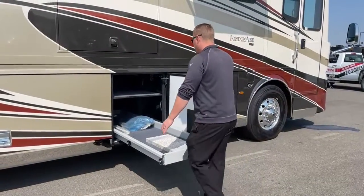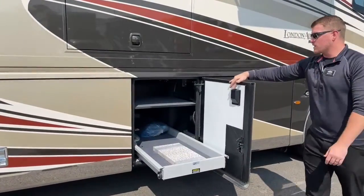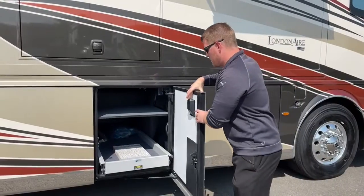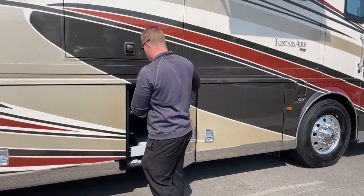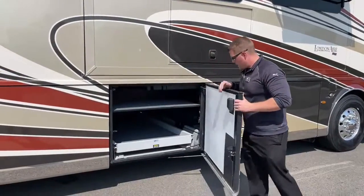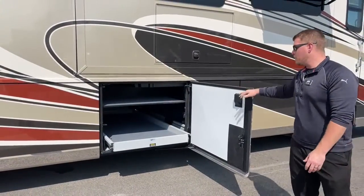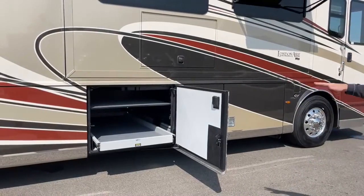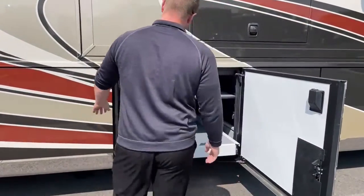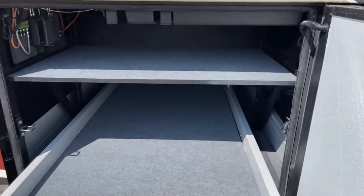Now, we also have a shelf in this compartment, just again, for more storage optimization. And then once it's all the way in, just go ahead and push the button or close the door. And behind that, another big power storage tray. I'm not gonna pull this one all the way out, but another shelf. Notice everything in here is going to be carpet lined to keep things from sliding around and running into each other while you're driving down the road.